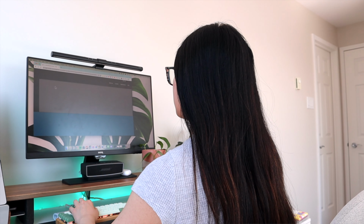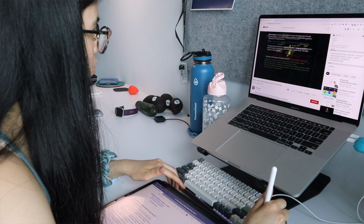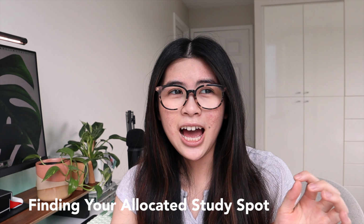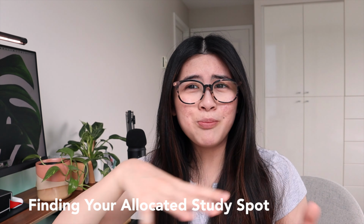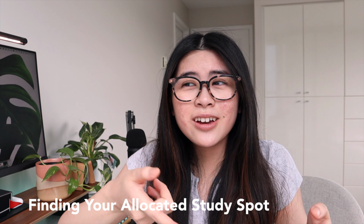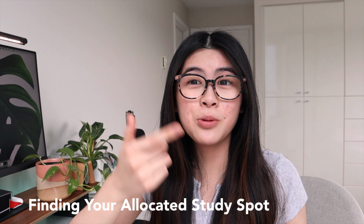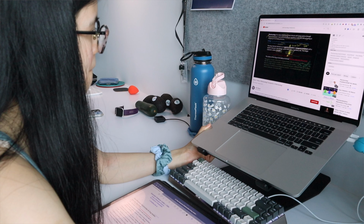Next is finding the allocated study spot that actually works for you. So earlier this year, I was getting really distracted studying in my room, mainly because I would be like, oh, I need to do the dishes, oh, I need to get a snack, just a bunch of different tasks. Once it took me 5 hours to watch an hour lecture because I got up to do a million different things. I remember that very clearly. I realized I'd had enough of this. I need to find a better study space.